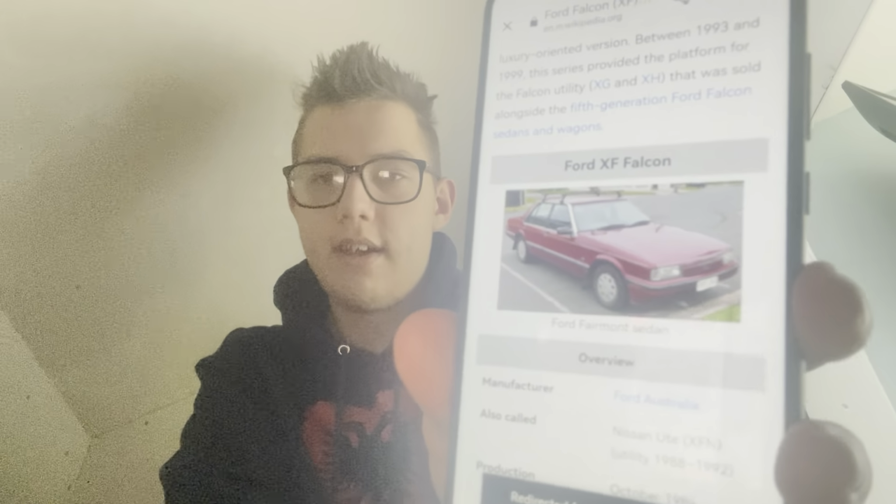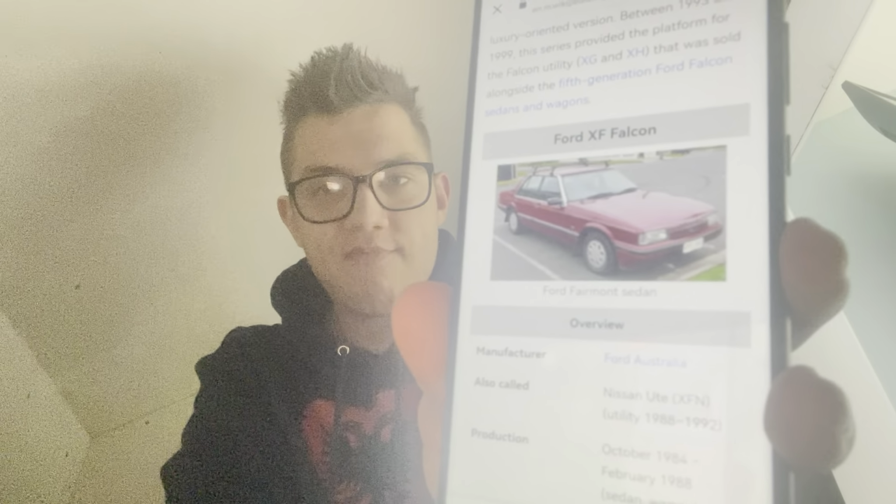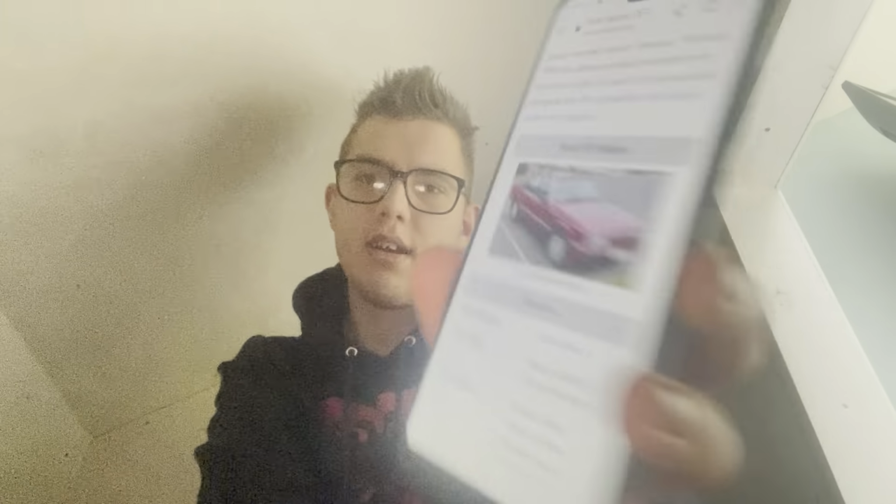Ford did not homologate either the Australian-built Ford XE Falcon or its replacement, the Ford XF Falcon. This one, I don't know. I really don't know. I mean, it's the Australian-built Ford XE Falcon or its replacement, the XF Falcon, for racing.